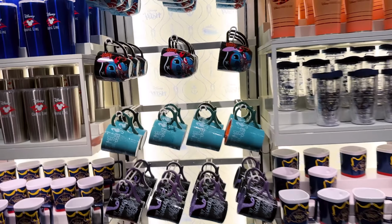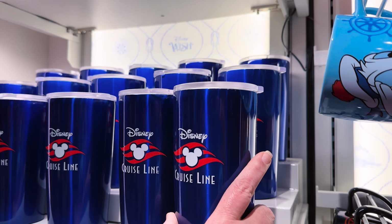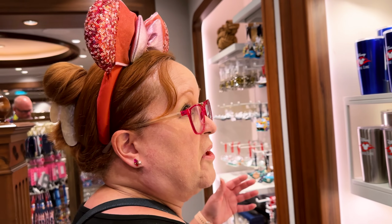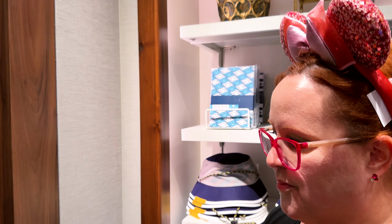That is so cool. Oh my God. And you got obviously the other traditional merch here. Yeah. You got the cruise line tumblers. The tumblers. Do you need another tumbler? No, we don't. We don't need another tumbler. Is it coming home with me? Most probably. Yeah. Oh my God. Look at that. So we found magnets. We found the magnets.